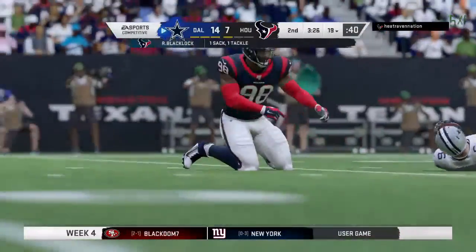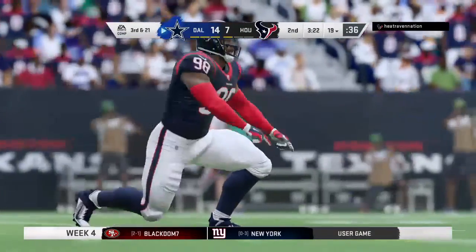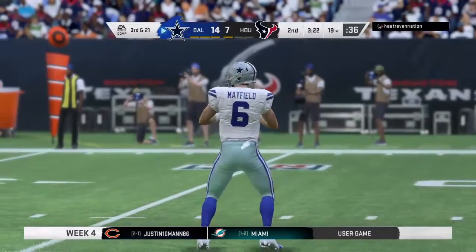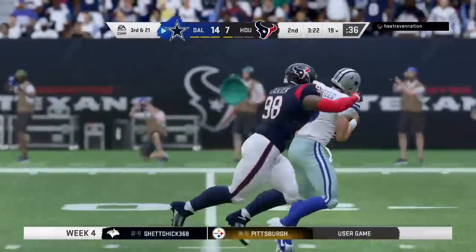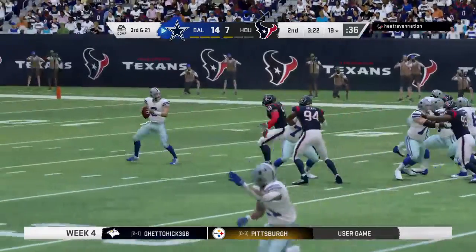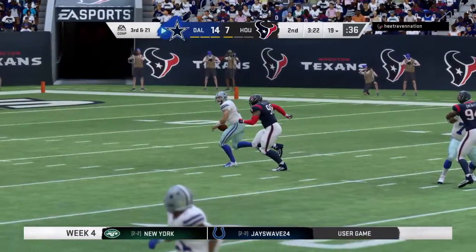Nowhere to escape, and he goes down. 2 sacks last week, another one right here. He's been unblockable lately, and I think that goes all the way back to not just his offseason, but the film study he's been doing during the week, because I think he's found matchups that he likes, and he's capitalizing. A few times he's even defeated double teams. He doesn't care at this point.